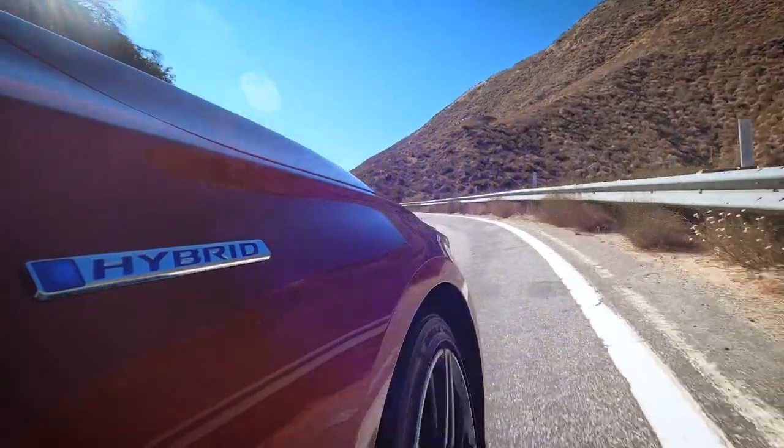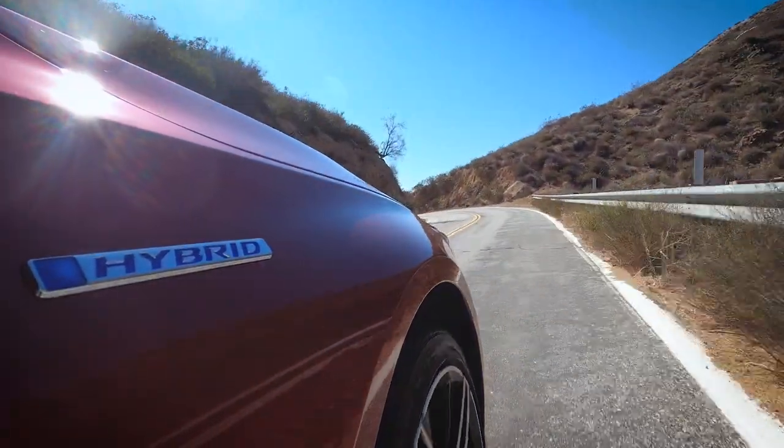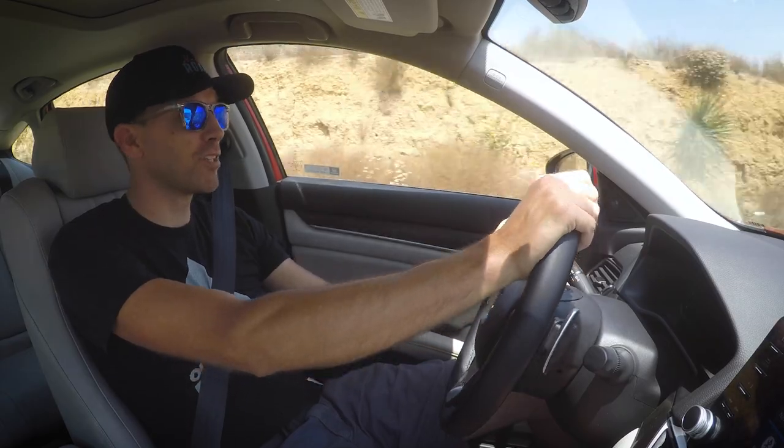So this certainly isn't going to be the most efficient hybrid sedan that you can get, but it might just be the most enjoyable hybrid sedan that you can get. I really enjoy driving this thing.